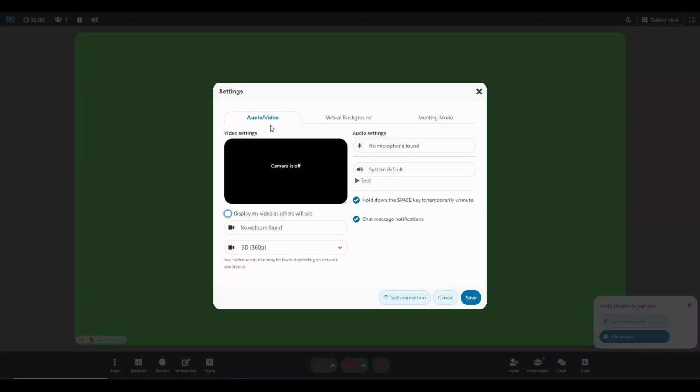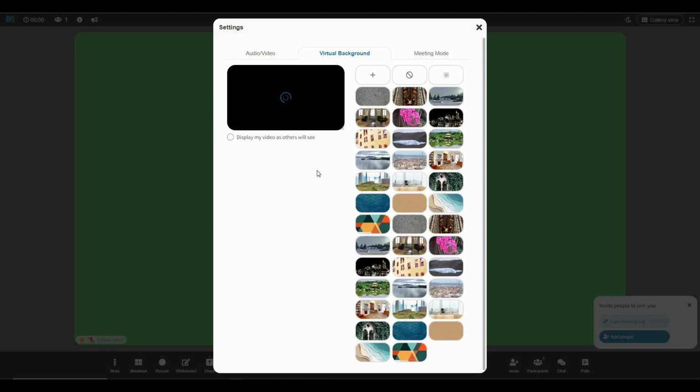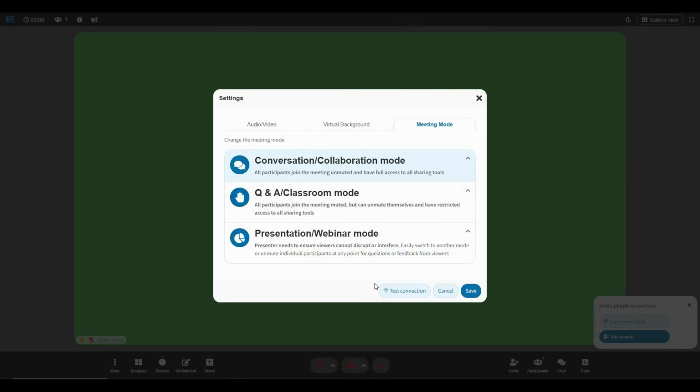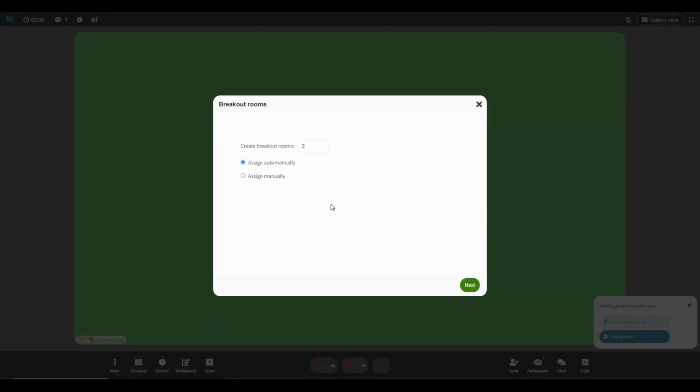There are some settings such as audio and video settings, virtual background, which means you can set virtual background for your meeting. And there is a very cool feature which is this blur background. If you choose this one, it is going to put all the focus on yourself and the rest of the background is going to be blurred, which you will see on a professional camera video. You can also set some custom backgrounds, which are these ones, and then obviously you can change the meeting mode from here.